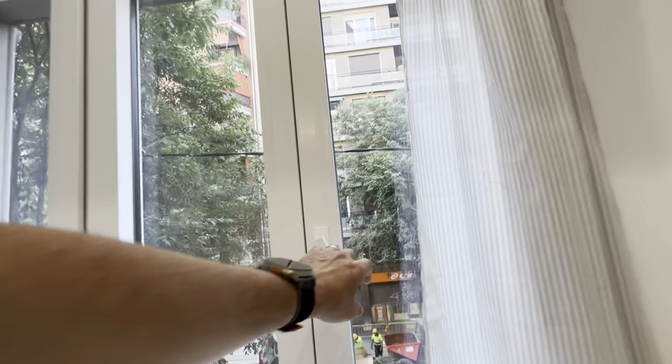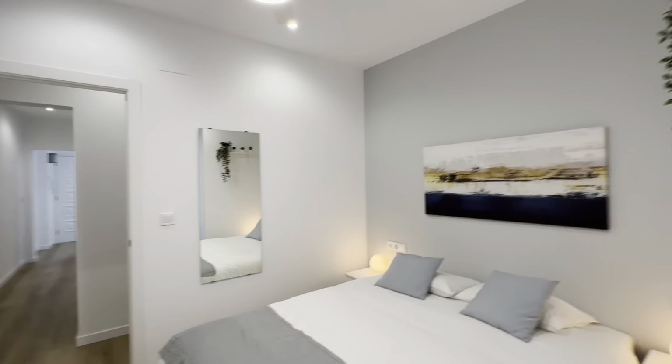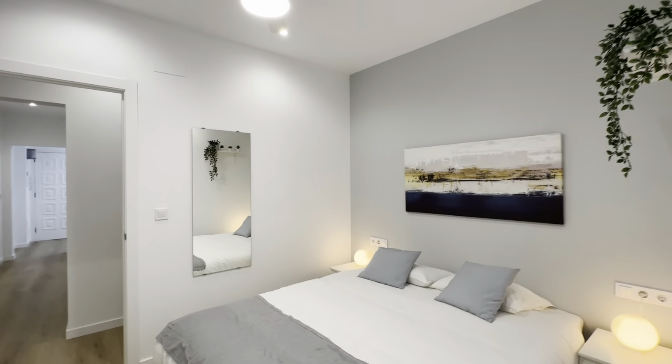tables with lamps. There's a mirror over here, wardrobe over here. You saw already the TV up here and your little fridge and microwave over there. Desk with lamp and chair, and this one facing Valencia. Very loud today because they're finishing all these diagonal jobs. Okay, so this was number 1.